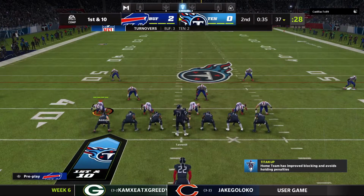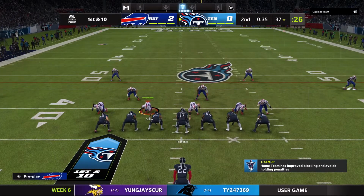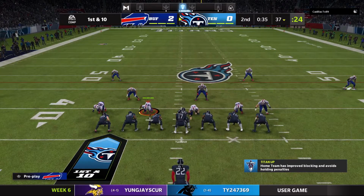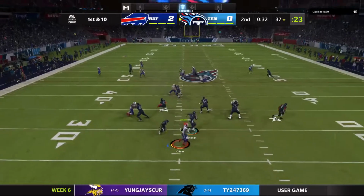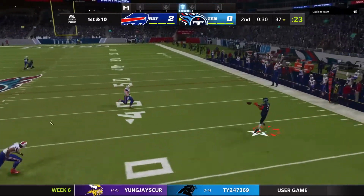And think about the defense right now. Every time they run on the field, they've gone from hoping to intercept a pass to expecting to intercept passes. Their confidence at an all-time high right now.